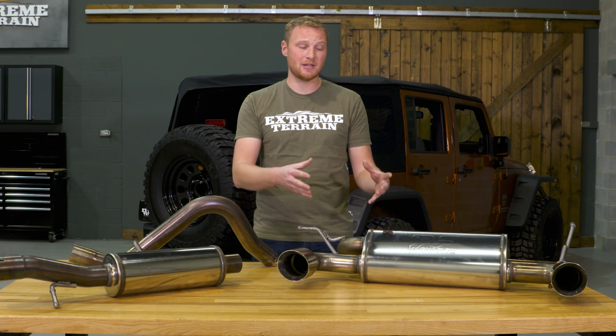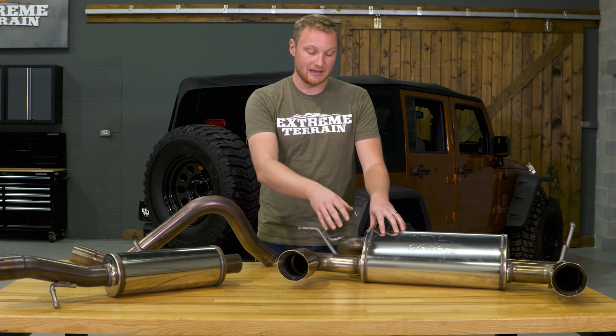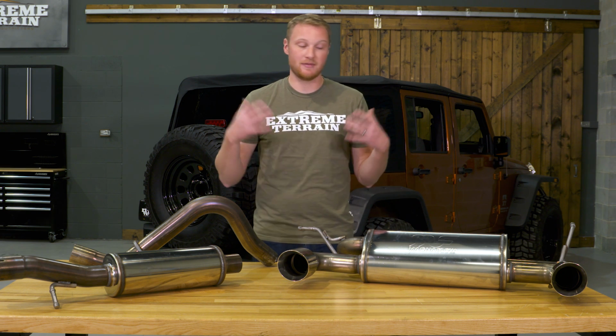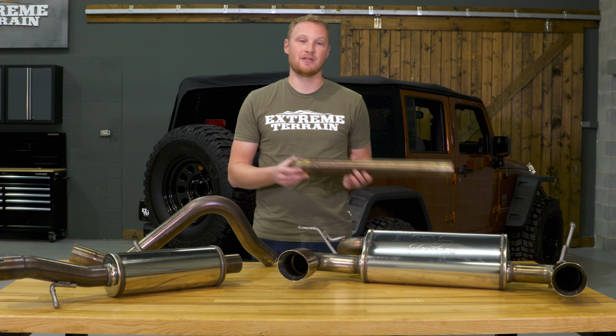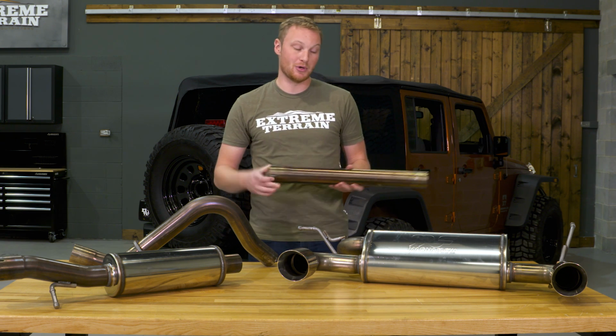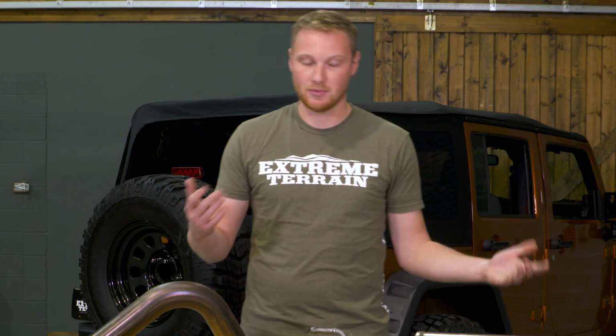This system is the polished version of this system. It's also available in black, but as you can see here, it is the dual exit system, so you're going to have two tips out the back, definitely giving the Jeep a little bit more attitude than it had with that factory setup. This is one of those systems that will fit on the 4-door and the 2-door. This is the extension pipe. You just don't use this piece when you're installing this system on a 2-door. Of course, it would go in for the 4-door to give you the additional length that you need, so no cutting necessary with this system.